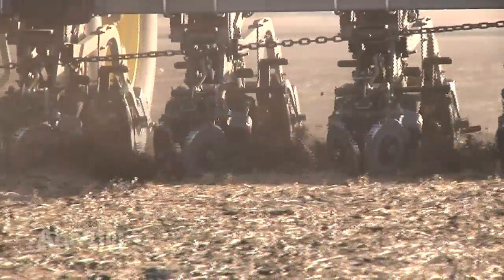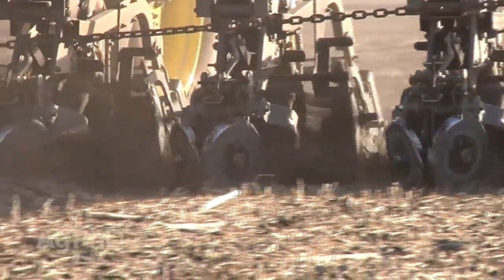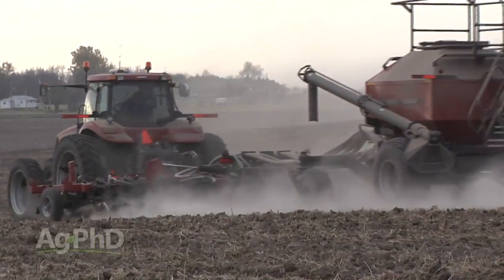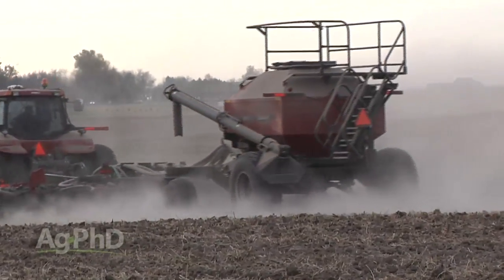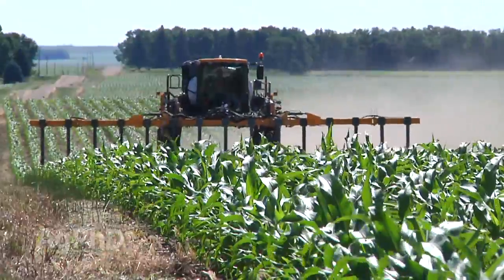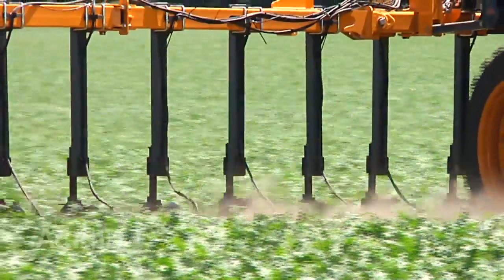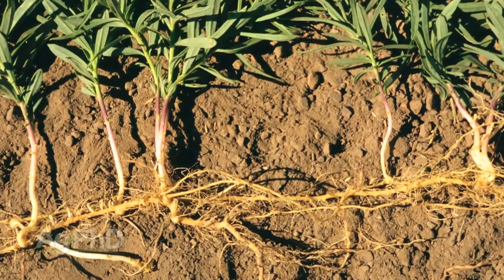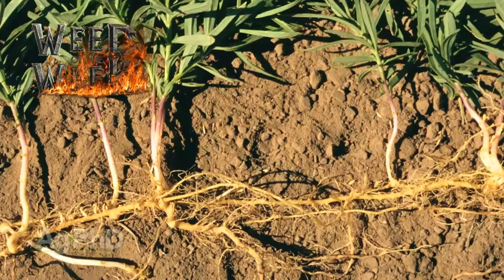We've done the same studies on our farm. We've found the exact same thing. So we believe completely what their data shows. Well, if you want to get the most out of your fertilizer dollars, pay attention to where you're placing that fertilizer and when you're placing it there to get maximum efficiency and maximum uptake for your crop. Well, if you want maximum yield for your crop, you've got to control our Weed of the Week. We'll show you how to do it later in the show.